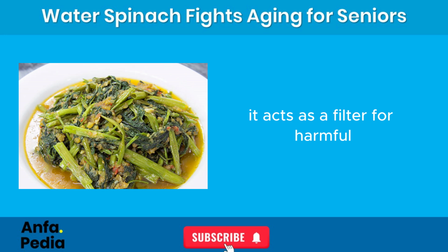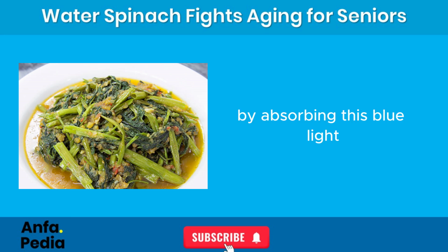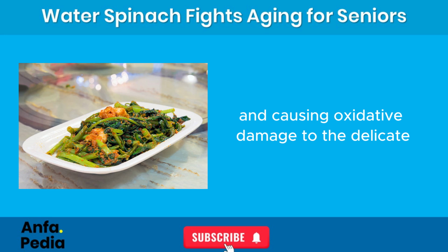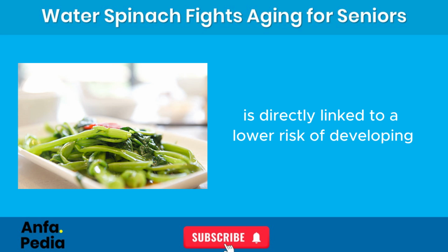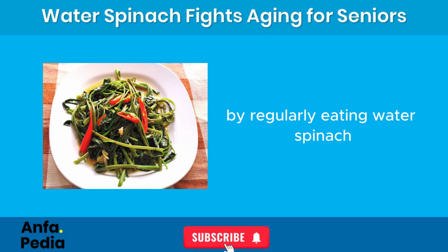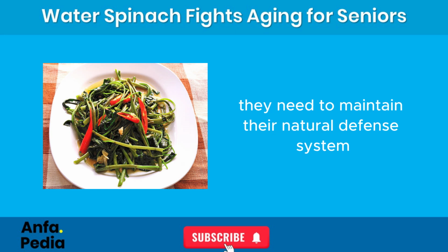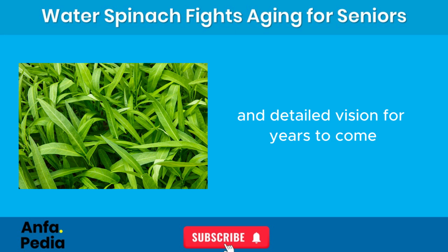It acts as a filter for harmful high-energy blue light from the sun and digital screens. By absorbing this blue light, they prevent it from creating free radicals and causing oxidative damage to the delicate retinal cells. This protective action is directly linked to a lower risk of developing age-related macular degeneration, which is a leading cause of vision loss in older adults. By regularly eating water spinach, you are actively supplying your eyes with the specific nutrients they need to maintain their natural defense system, helping to preserve your clear and detailed vision for years to come.